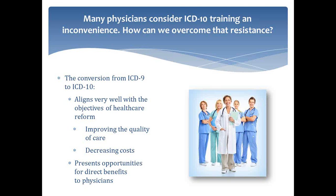Well, I think a couple things is discussing with physicians why we've made the change and how that's going to be affecting their documentation, the coding, and reimbursement. Certainly ICD-10 aligns very well with the objectives of healthcare reform in improving the quality of care, helping to reduce cost in our system, and it actually has a lot of other benefits directly related to physicians, particularly around reimbursement to their practice. So the ICD-10 education for physicians really is positive for them, and I think that if we just have an ongoing dialogue with the physicians to set the stage for education, it really helps them prepare and embrace that education probably better than they would without that kind of a conversation.